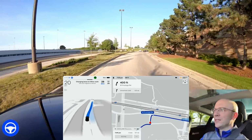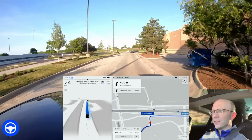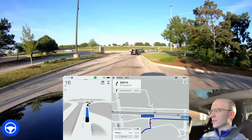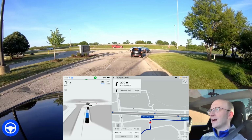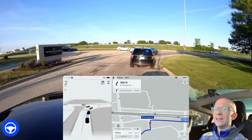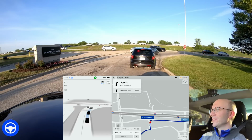There is a police vehicle here. Now, as a human, you would know immediately that you need to go around this car. Let's see what happens. So it's not figuring it out. Ooh, their wheel came off. That's not good at all. Let's see. I doubt it's going to figure this out.